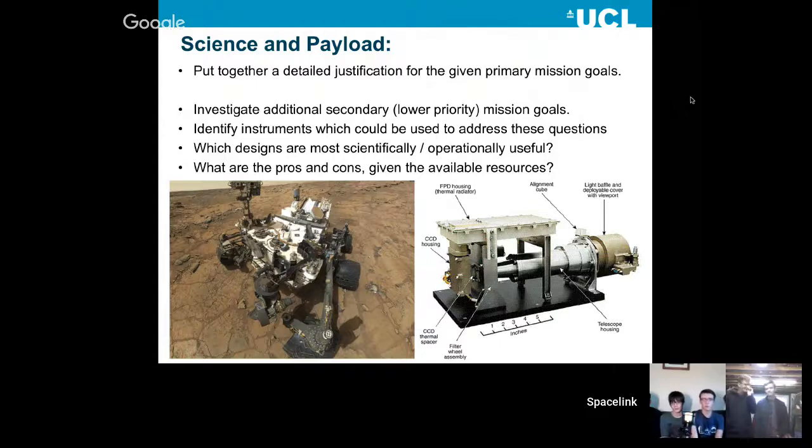So a great example is the Mars rover, which you can see in the bottom left there. That's a NASA mission taking a selfie of itself on Mars. It is effectively a robotic car that drives around doing science experiments on Mars. So what they had to do was show that they needed to have a rover on Mars. They needed to have certain kinds of cameras, certain kinds of drills and scientific equipment. And then they had to give designs for those.